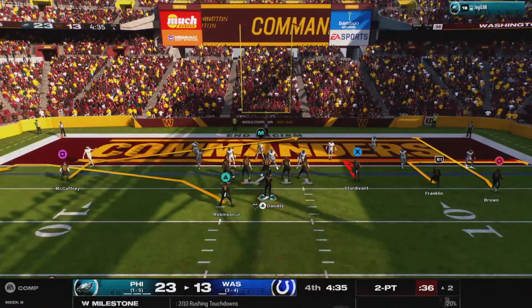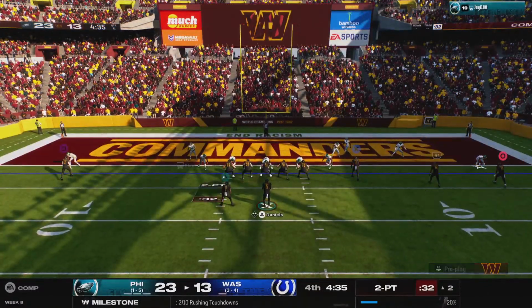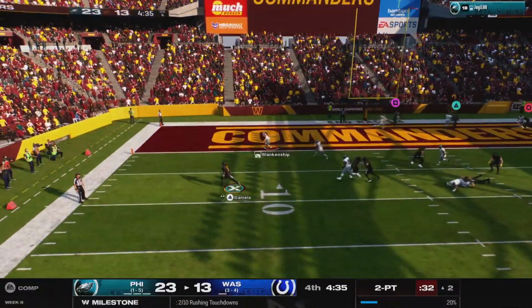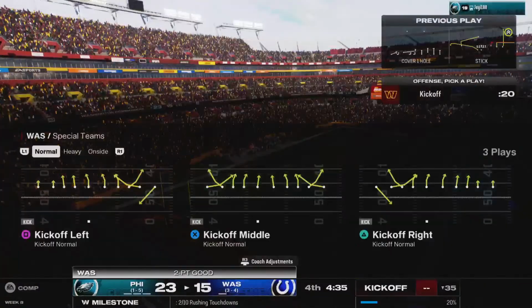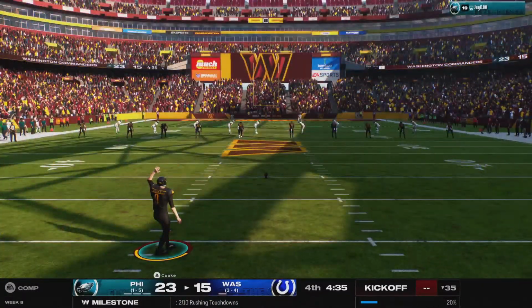And now the Commanders face a very important two-point attempt. Here we go. He's throwing for it. Rolling left, buying some time. And he gets into the end zone. That is exactly why they go for 2 right there, Brock. It's back down to a one-possession game.